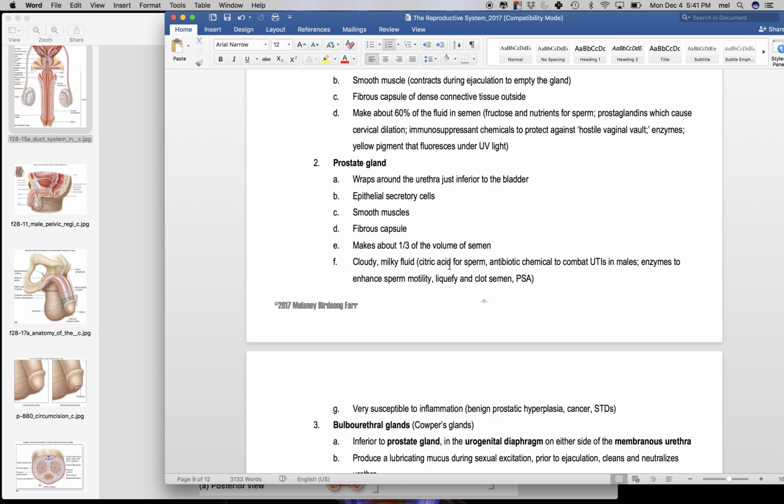It's got citric acid for sperm. It's got antibiotic chemicals in it that combat urinary tract infections in males. It's got enzymes that enhance sperm motility and enzymes that cause the semen to liquefy until it hits the vagina, and then clot in the vagina so that the semen doesn't go past the vagina, just the sperm does.